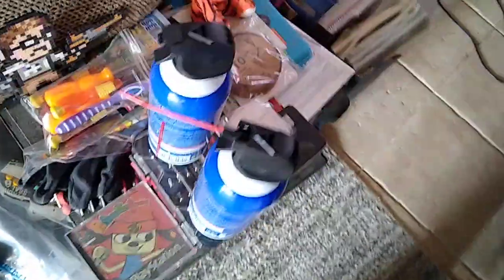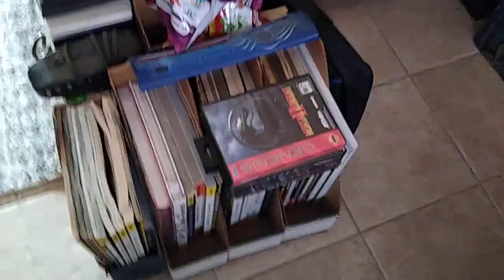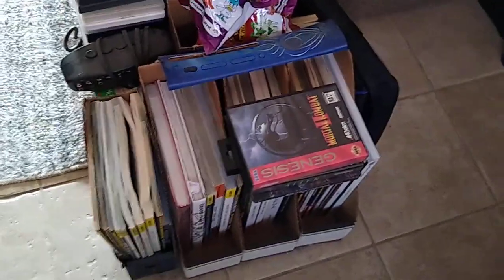All right, so we're gonna come around here, and you see a lot of boxes here with books, and you're probably going, "What are those books, and why are they here?" Well, that's a great question. You see, these are video game strategy guides.